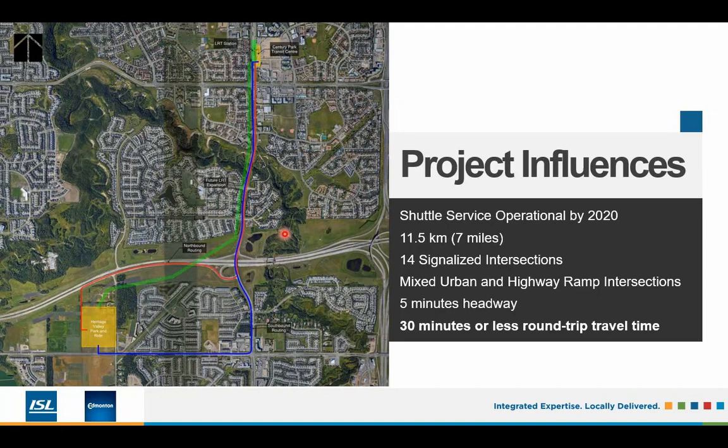So we looked at a shuttle service being run between these two, basically connecting this park and ride to the LRT station. This is like a total of 11.5 kilometers. I had to use Google to know how many miles that would be. It goes through 14 signalized intersections. It's a mix of urban and highway ramp intersections. Basically, these two are highway ramp intersections. There is a 5-minute headway considered for this shuttle service at the peak hour. And the goal of the project is to keep the round trip travel time to 30 minutes or under.